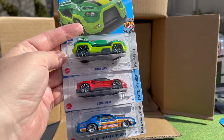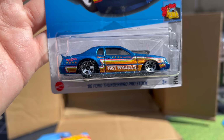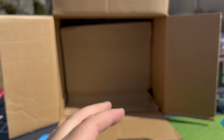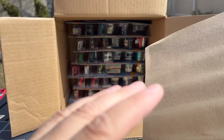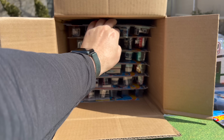Drone Duty, another Lotus, and how about this, the 86 Ford Thunderbird Pro Stock. That is fantastic. That is a highlight. Casting that's been out before. It's not new, but one that we haven't seen in a while. And the second Thunderbird, right? We had that Thunderbird that debuted last year, the drag Thunderbird. All right, funny car Thunderbird. Let's move this out of the way. And let's see what else we got.